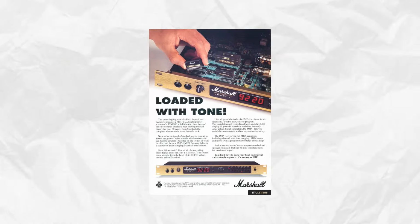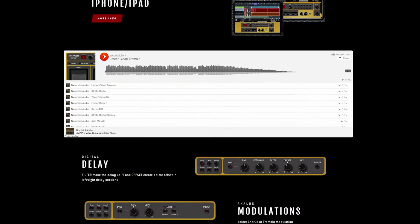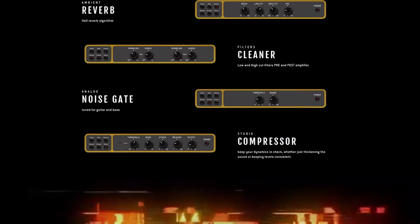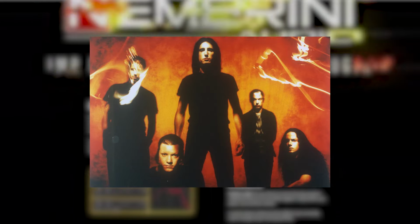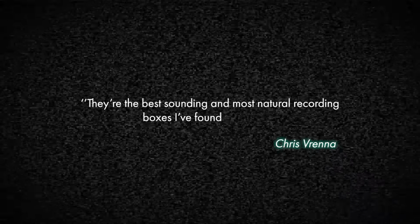Do I really need to introduce the iconic preamp that is the JMP, one of the most used guitar preamps ever made? If you're into industrial or any type of metal, you'll need the JMP Pro, which is an emulation of the iconic preamp, famously used by Nine Inch Nails, KMFDM, Ministry, or Chris Rennas, who said to Electronic Musician magazine, "They're the best sounding and most natural recording boxes I've found for guitar." So if you want that classic industrial guitar tone, you need this plugin in your toolbox.